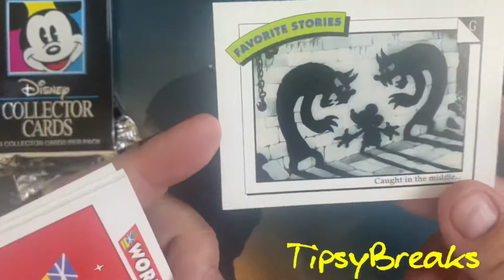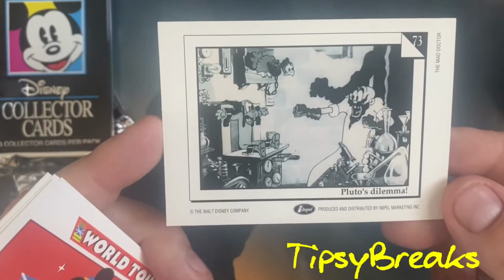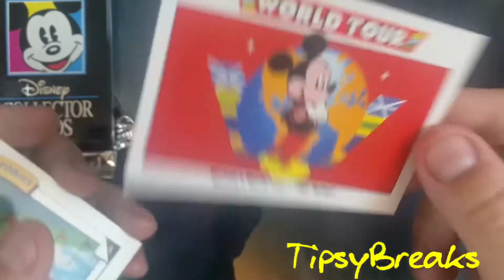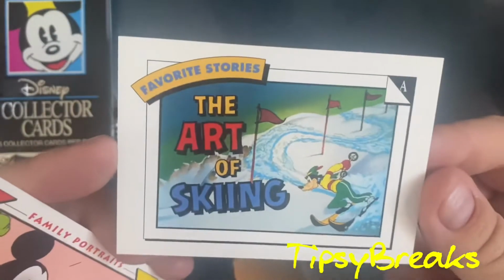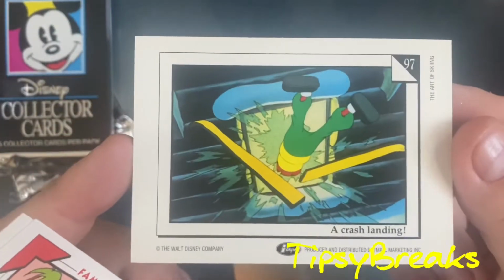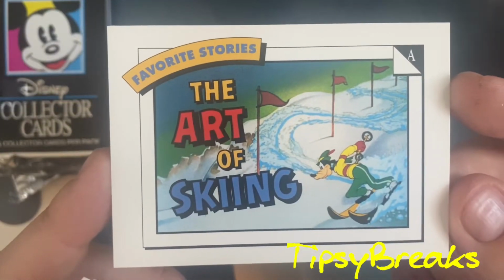That was a cool card. Super vintage Disney. The old black and white. Disney looked a little different back then. Postcard. The Art of Skiing. These old Disney sports videos, they're really cool. You can still find these on Disney Plus. I wish they still did things like that.